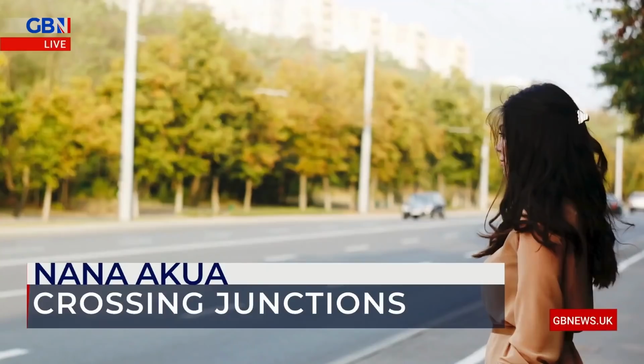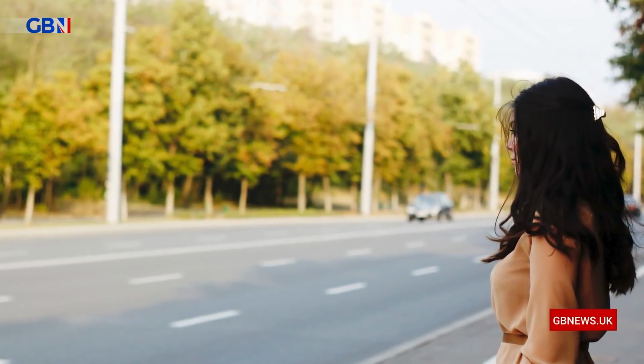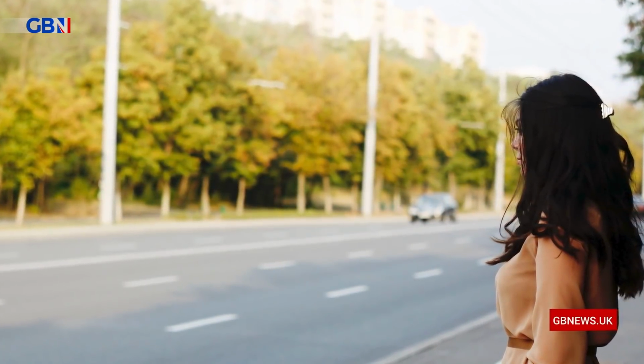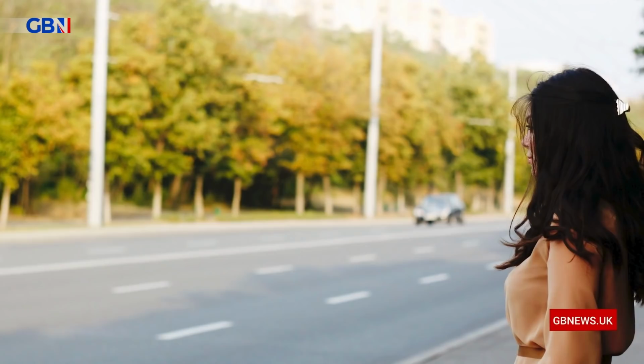At number 1, my favourite on the ridiculous scale, crossing junctions. Motorists and cyclists should give way when pedestrians are crossing or waiting to cross a junction. So, if you're on foot and suddenly decide to step into the road, the motorist or cyclist must automatically work out that you're about to do this. Well, that's not going to work, is it? I mean, basically, you must now psychically predict whether someone is about to step into the road.